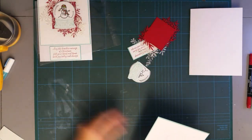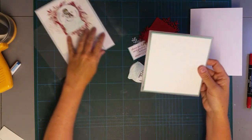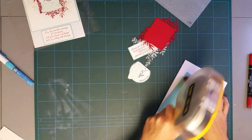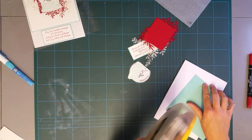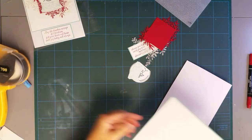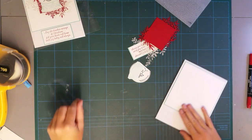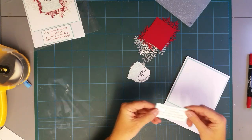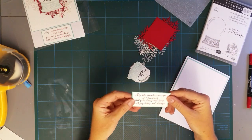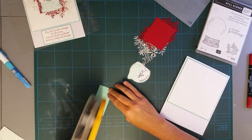So it's quite a wide embossing folder. So I trimmed it down to fit my card, and I've backed that then onto Coastal Cabana. I love Coastal Cabana for Christmas cards. I think the teal colour and red together make really fresh looking cards. And I've stamped the sentiment from the Still Scenes stamp set, and it says, "May the timeless message of Christmas fill your heart and home with joy today and always."